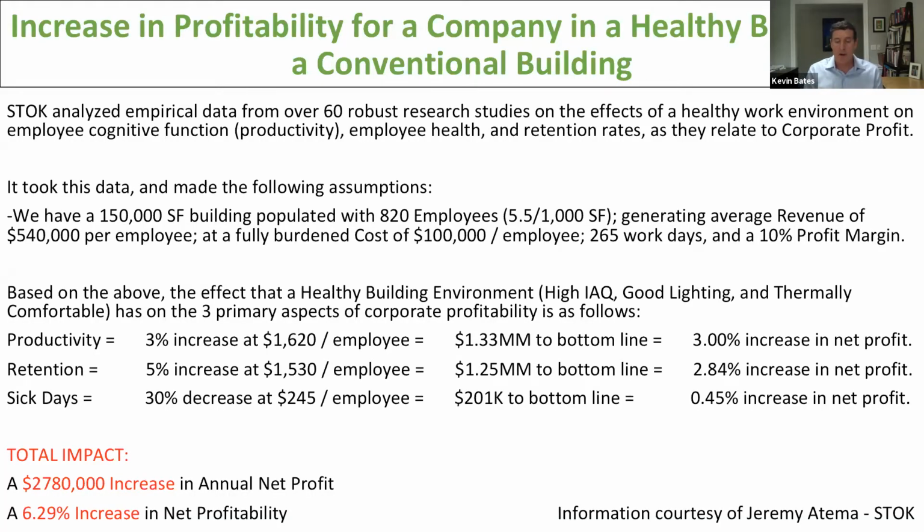So Stoke is an engineering environmental consulting firm here. They basically analyzed over 60 empirical reports and studies that were done on the health and wellness aspects of the interior of a building. So people working, and it went from students in the classroom to people in corporate environments all across the board. And they tested higher carbon dioxide levels versus lower, better acoustics, better thermal comfort. So if you're in a healthy building, what it meant to these people's productivity, their retention span, their health, and how many sick days they would need.